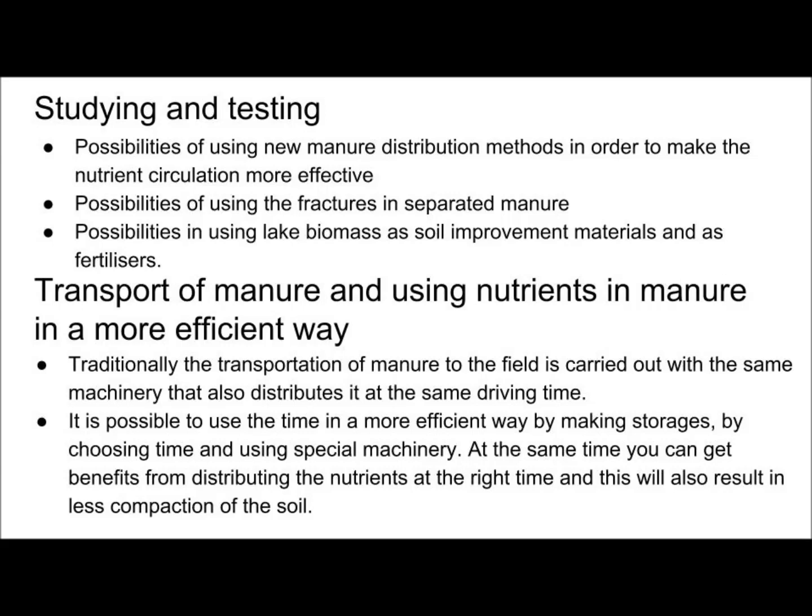There was then transport of manure and using nutrients in manure in a more efficient way using different kinds of technology. Traditionally the transportation of manure to the fields is carried out with the same machinery, and this also distributes it at the same time where you drive it. So it means that you have to drive several times with this heavy machinery on the fields.